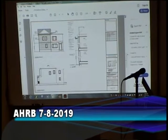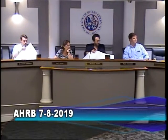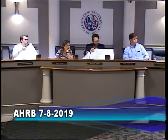Looks like the door placement is different on the north elevation from that drawing here to here. Is it the same? Oh, I'm sorry. I'm incorrect. So, okay.